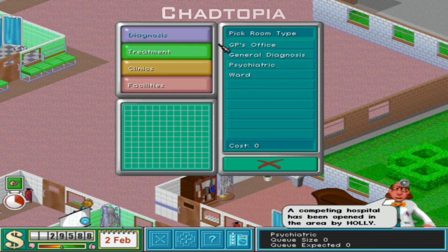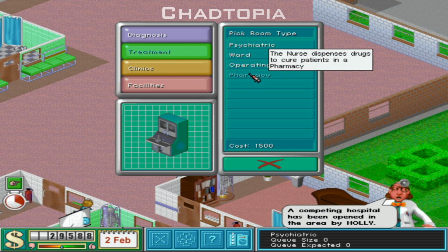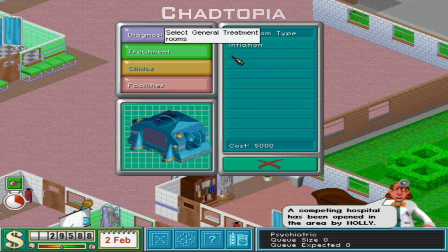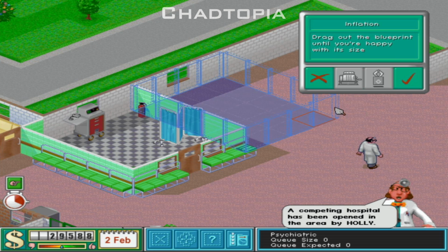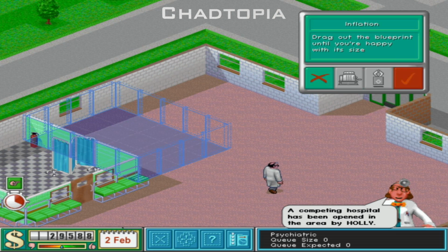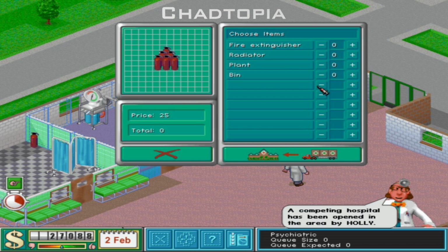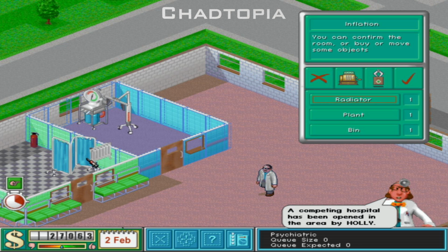Now what we also need is psychiatry, we don't have a ward yet. We've got the GP's office, we've got treatment, we don't have the operating theatre yet, or the ward. Facilities, yes, we're getting there. Inflation, here we go. So what we need is an inflation room here, and then we can put another one at the end, which would be very nice. Maybe might be able to squeeze the slack tongue clinic in there, which would be extraordinarily spiffy. So you can have one going in there.